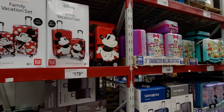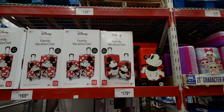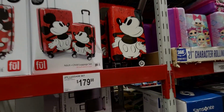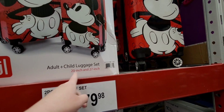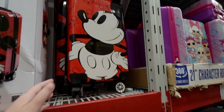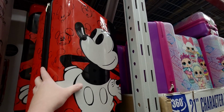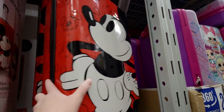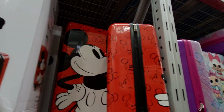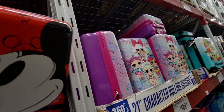I'm gonna do a walkthrough video for you guys because there's some really new things here that I wanna show you. For example, this family vacation set, so cute. It is an adult and child luggage set, a 20 inch and a 27 inch. And here it is unboxed. How precious is that? It's not super hard cover, but so cute. You would definitely spot your luggage coming down the luggage carousel.